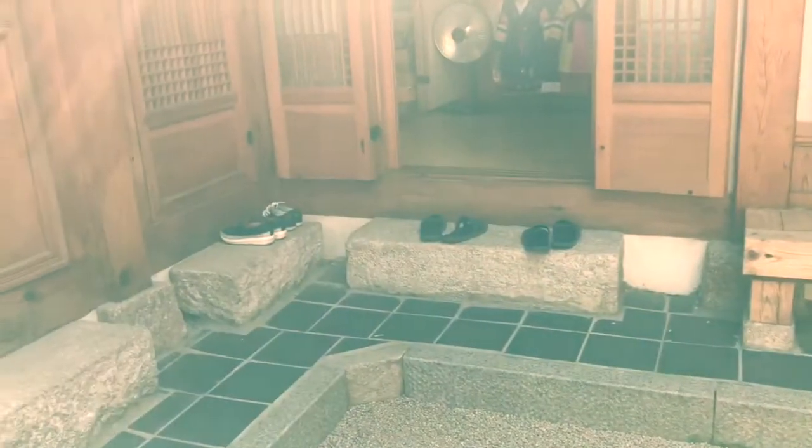This is the exhibit. Oh, you gotta take your shoes off. There you go. Well, wasn't much of that. Looks pretty though. You see it in the background.